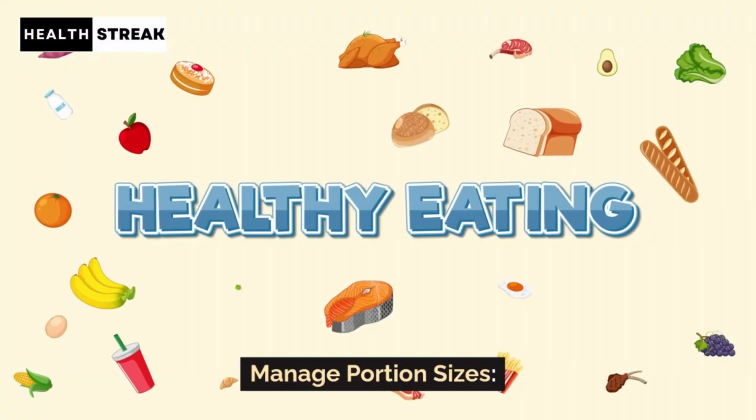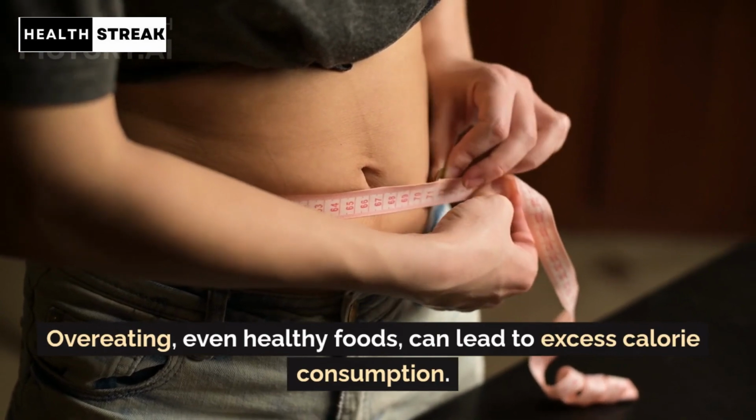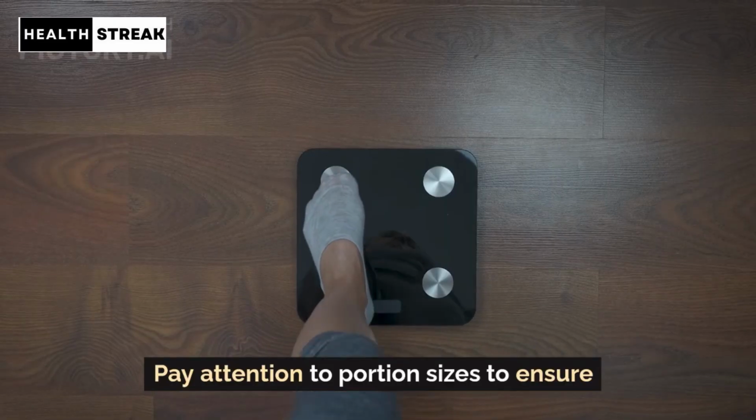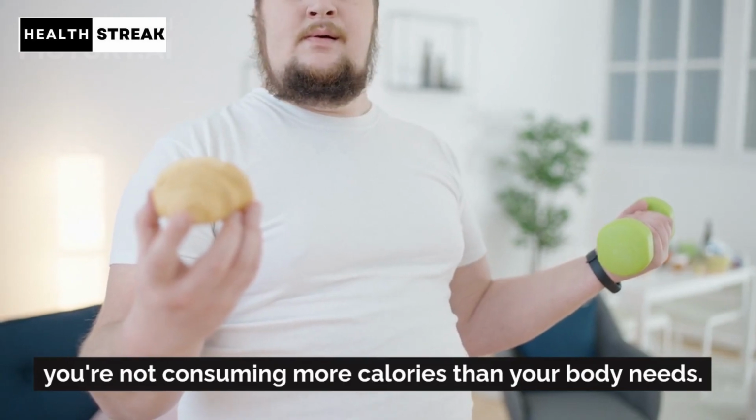Manage portion sizes. Overeating, even healthy foods, can lead to excess calorie consumption. Pay attention to portion sizes to ensure you're not consuming more calories than your body needs.